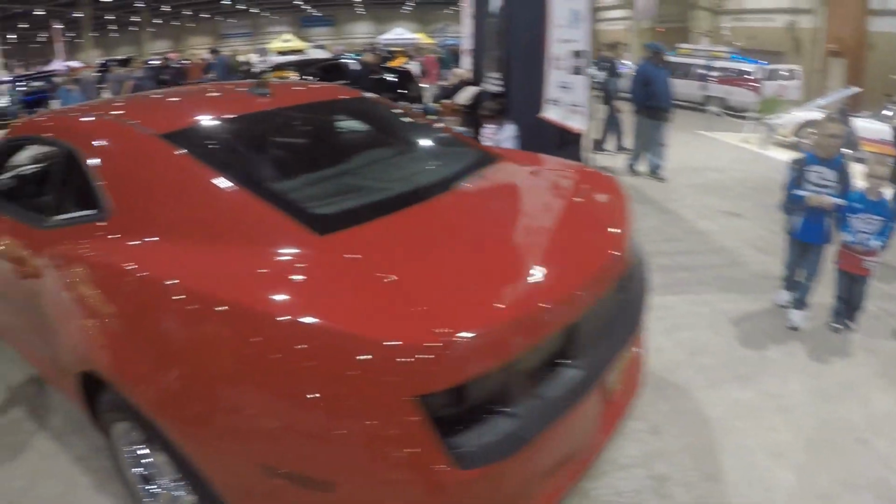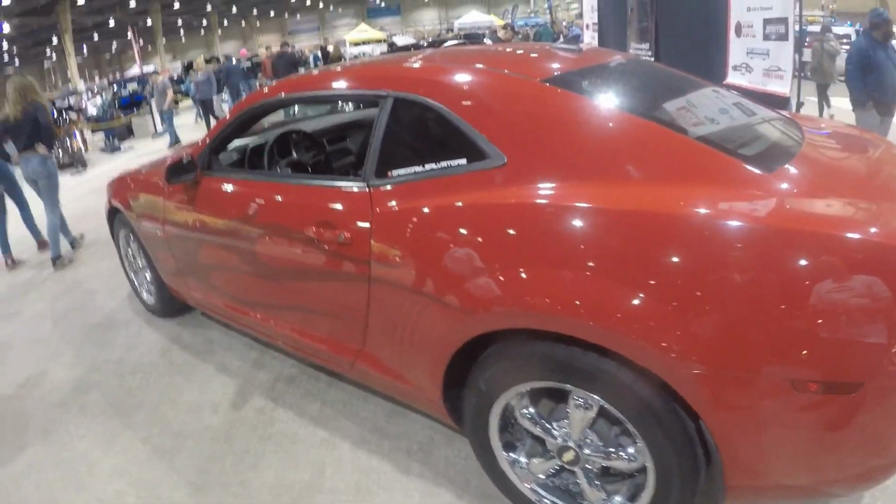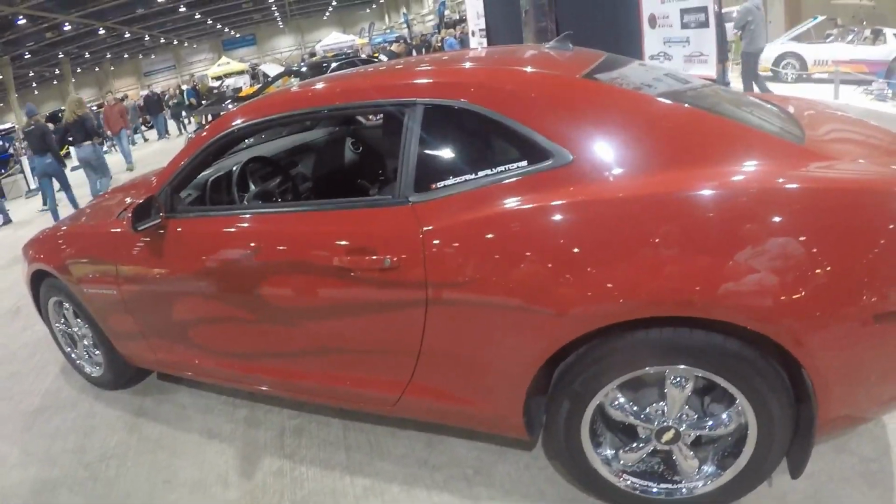And I'll give you guys an insight. My goal in 2018 is to make this car talk. Breaking news. That's my goal. I already have the software figured out. It's just a matter of getting the hardware to actually be able to do it. So you can see that he's got the subtle flames going on there, and I think it looks pretty good.